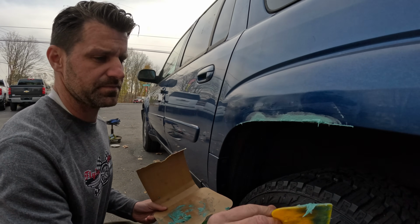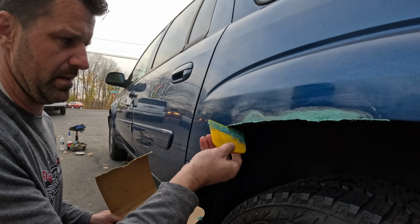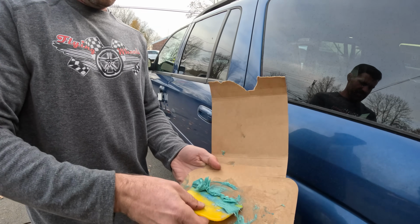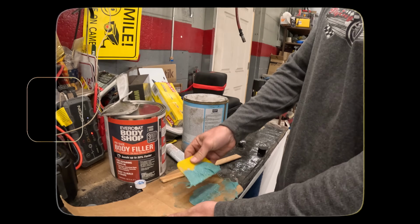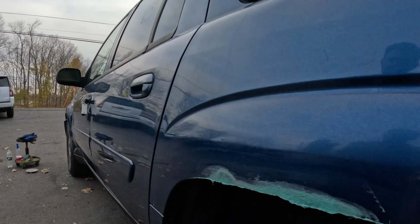All right. That should be pretty good. I'm gonna let it harden just like that. Now, another tip, just to save these, if I grab this and I go like that and then fold it over, instead of less is more is better on this. It sticks, it hardens, and then it breaks right off the knife. So it saves your knife for the next time. I'm gonna leave it like that. I'm gonna let it harden, then we can hand sand it.